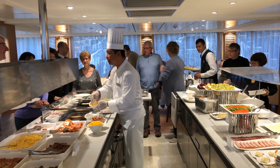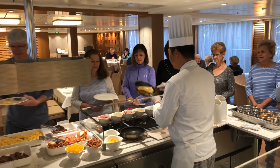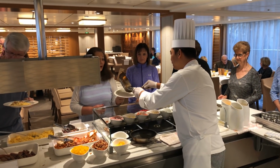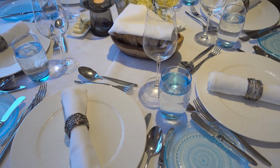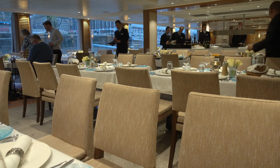Breakfast, it's a buffet. You have a station where eggs or omelets are made, but you can also order things from the menu, so pancakes, eggs Benedict. Lunch, again, it's also a buffet. Often there's a pasta station, and then you can also order a starter, main course, and desserts from a menu.